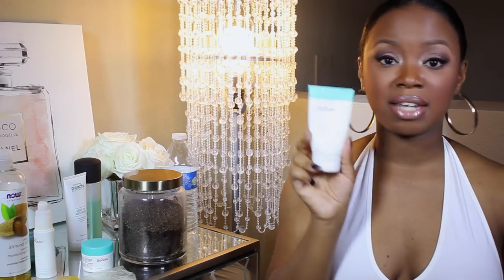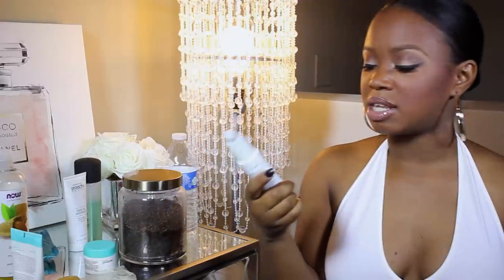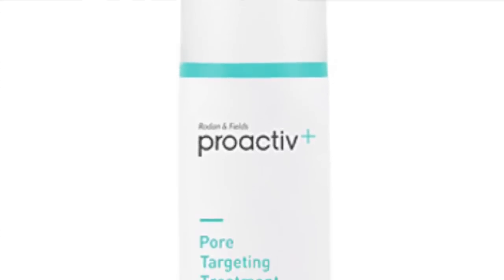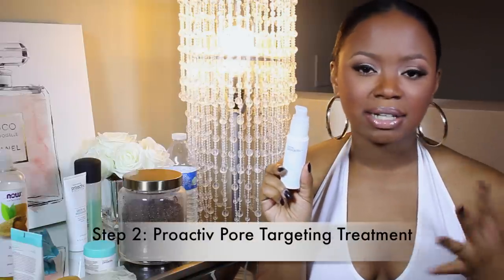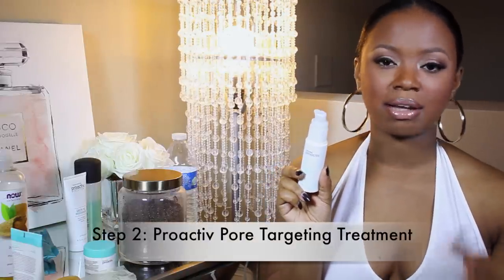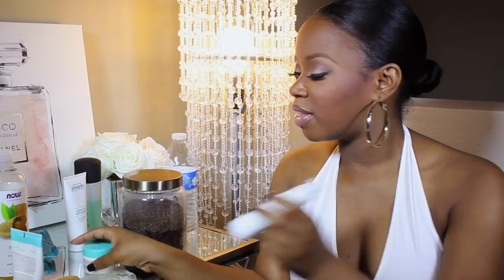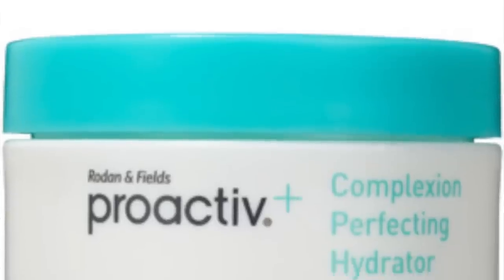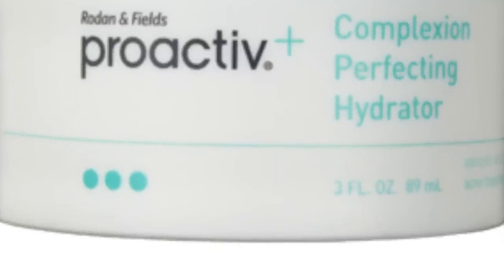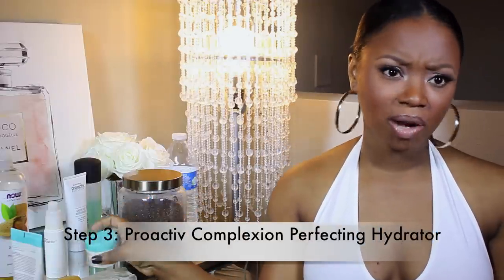So this says step one is the exfoliator by Proactiv, and step two is the pore targeting treatment. I'm guessing this helps minimize your pores, keep them nice and clear, and keep your skin moisturized and clog free and all that stuff. I really love this stuff too. And then step three is the Proactiv Complexion Perfecting Hydrator. My skin feels really nice and hydrated after I'm done using the whole system. I tend to use it at night or when I know I'm gonna wear a full face of makeup the next day.